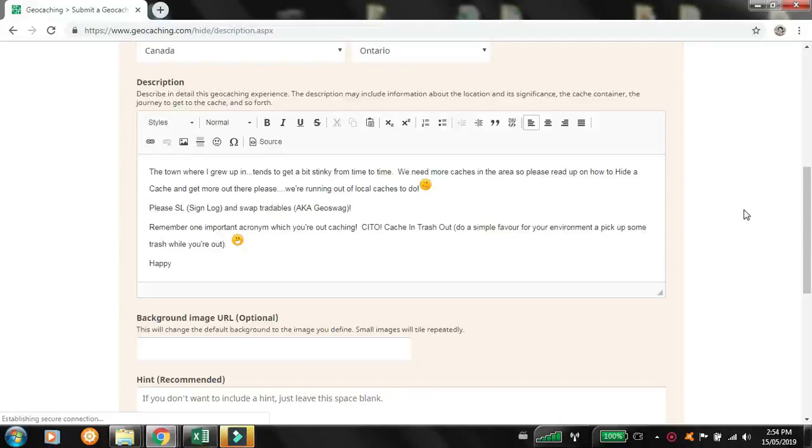The town where I grew up tends to get a bit stinky from time to time. We need more caches in the area, so please read up on how to hide a cache and get more out there, please. I'm like begging because we are totally running out of local caches to do. Please sign the log, SL. These are some of the acronyms, and swap some tradables, also known as GeoSwag. Remember one important acronym while you're out caching, and that's CITO, cash in, trash out. Just do a simple favor for your environment and pick up some trash while you're out. And happy caching.